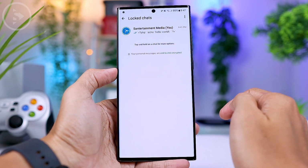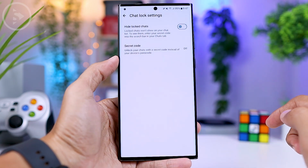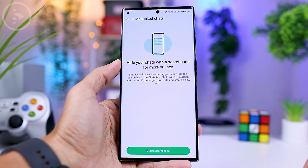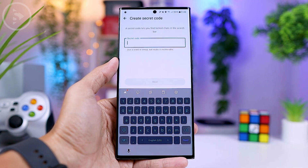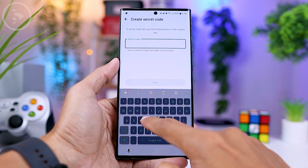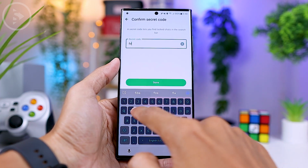Then the next new feature is the secret code option to hide locked chats in WhatsApp. In previous versions of the WhatsApp application, the chat lock feature allowed users to lock their chats, but the locked chats would always appear at the top, making them easily noticeable by others. With the latest secret code feature, you can now create a special keyword to unlock chat lock and hide the locked chats from the top of the chat list.